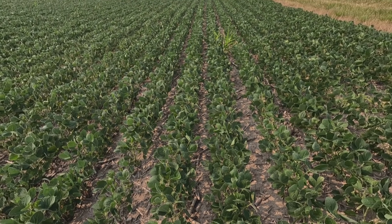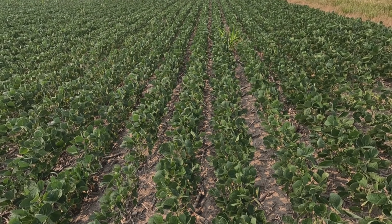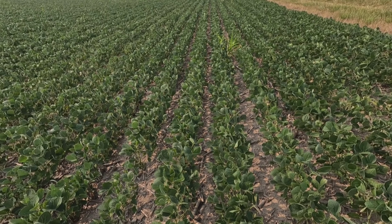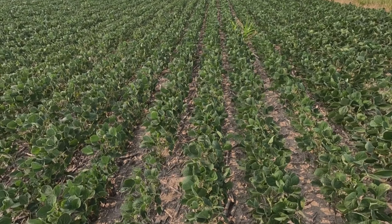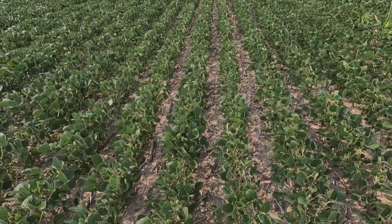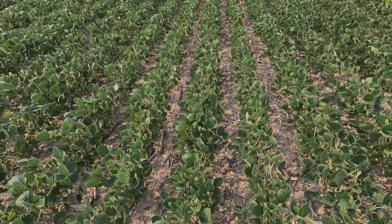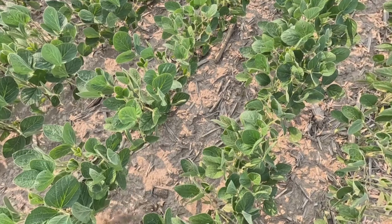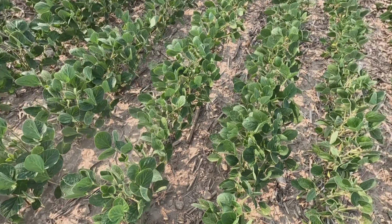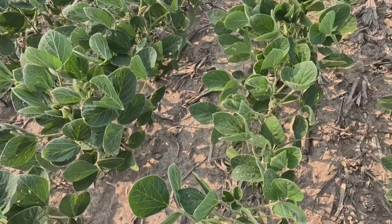Now we're in some beans right across the lane from where we was in that corn. These beans were planted, I believe, the 28th of April. So they've been in the ground almost 2 months, and they got a long ways to go to even close the rows yet. Again, kicking the dirt. It's loose, no moisture. They're trying to bloom.